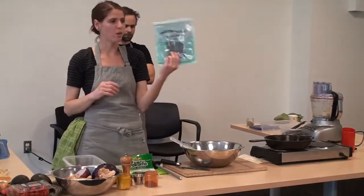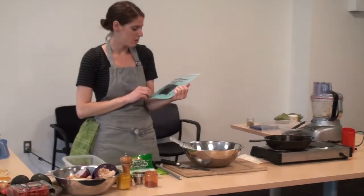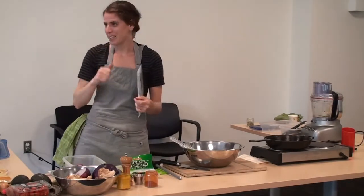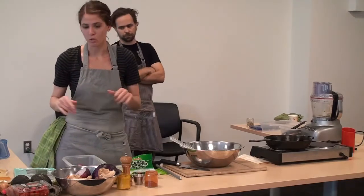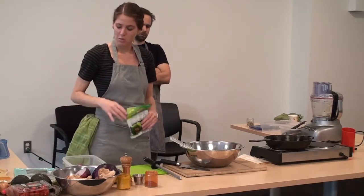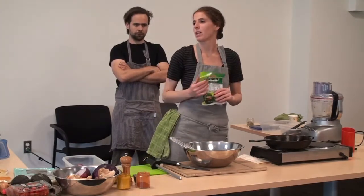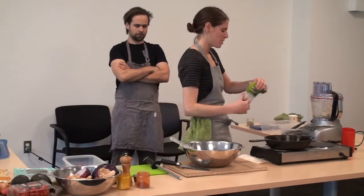You can also use nori. This is just the toasted seaweed that you make sushi with. If you use this, just tear it up into little pieces so it fits in there and then grind it up. I like to just do that, and you can even keep it in a jar, just do your own ground seaweed. When I started making this recipe, I used to be able to find powdered sea kelp at our store, and they stopped selling it, so I said, okay, I'll do my own. So it's probably cheaper anyway.